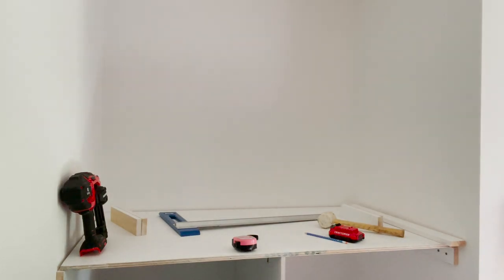All right, y'all, so we're back in the room where dreams go to die. So now we are gluing the main cabinet. So this is where all the pegboards will be.